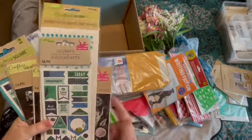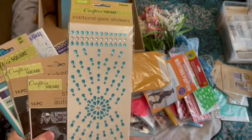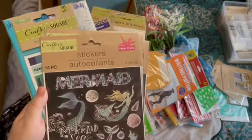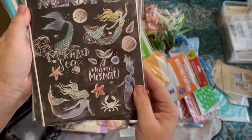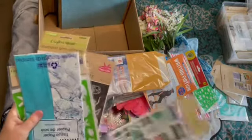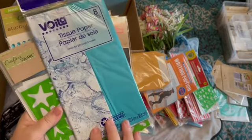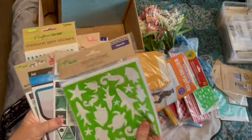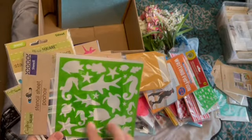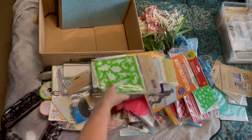These labels. Oh, I got a couple of those. I thought these would be cute as like a splash. And I got some mermaid stickers that are chalkboard. And they had this tissue, the marbly kind of tissue, and some underwater stencils. So sharks and fish and seahorse. Okay, see a theme?